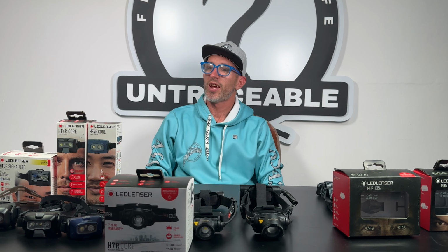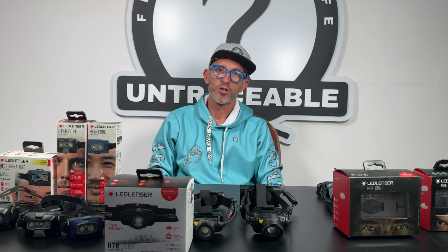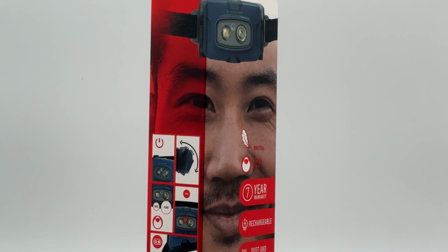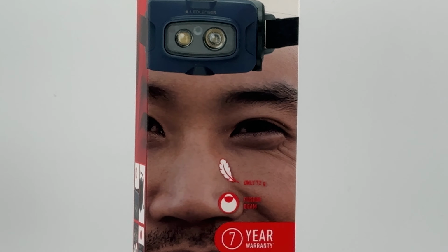Moving on to the HF range, a bit of a lighter range, and there's some smarter headlights in this range. So let's go to the HF4, a very, very lightweight headlight, pretty much for the guys that are doing a bit of trail running at night or the guys that are doing some adventure races. Brilliant headlight to look out for that.